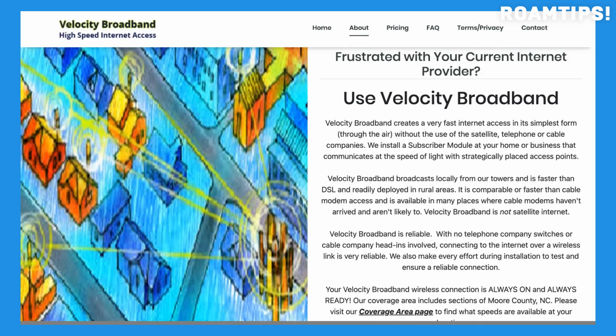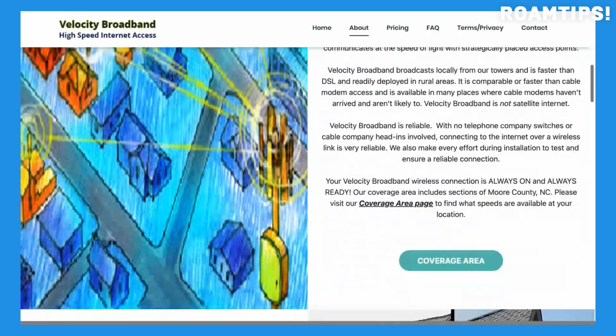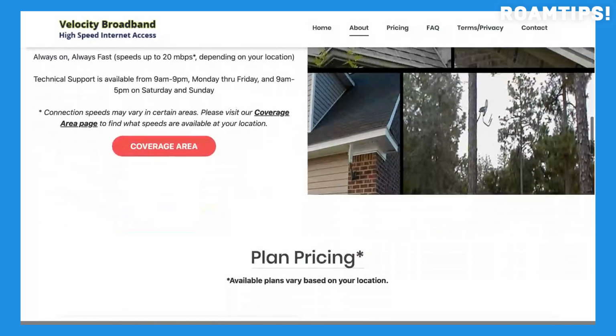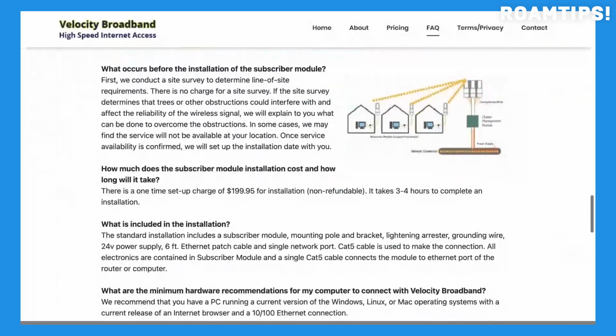In conclusion, while this overview aims to give you a starting point, always conduct your own thorough research before making a decision about your internet service. Consider your specific internet usage needs, budget, and the experiences of other customers in your area. Visiting their website, velocitybroadband.com, is an excellent first step in this process.